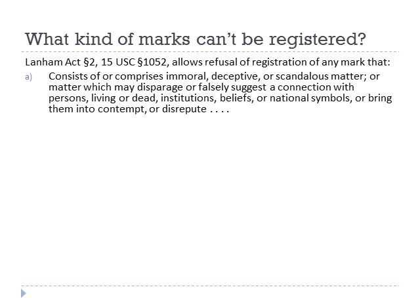First, if the mark consists of or comprises immoral, deceptive, or scandalous matter, disparaging of institutions, beliefs, or national symbols. So this was evoked much more often in earlier years. Now it's fairly rare to see something dubbed scandalous so that it cannot be registered, partially because of First Amendment concerns. But if something is purely to disparage a group or to suggest a false connection or to deceive somebody, or consumers, then it can't be registered.